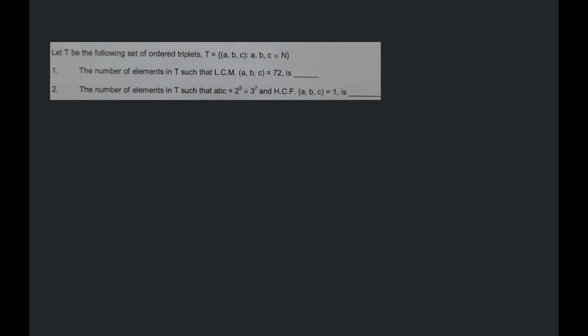Okay, so your question is: let T be the following set of ordered triplets, T equals (A, B, C) such that A, B, C belong to natural numbers. The number of elements in T such that LCM of A, B, C is 72 is. Awesome. Okay, so what was the doubt that you are having in this question? Sir, this is an easy sort of question. I got the answer, sir, but it's not matching the back answer. So that's the problem.